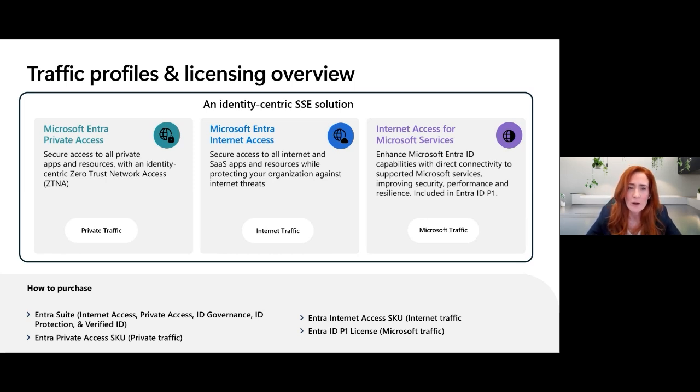Internet access for Microsoft services is actually included in your P1 licensing. So if you are using P1 licensing today, you can just turn it on for your Microsoft services and start seeing some additional signals, start understanding, and start enforcing universal tenant restrictions, etc.